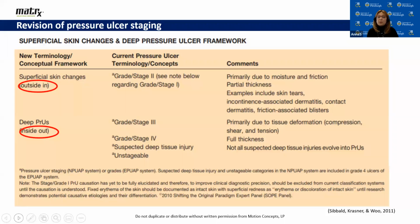Divide them into the superficial skin changes and the deep pressure injury. If you think about it this way, the ones that are superficial skin changes are mostly affected by the moisture and friction. And the ones that are deep, that come from inside out, those are grade 3, 4, unstageable and suspected deep tissue injuries. They are the ones primarily related to pressure and shear and that tissue deformation. They are full thickness pressure injuries.